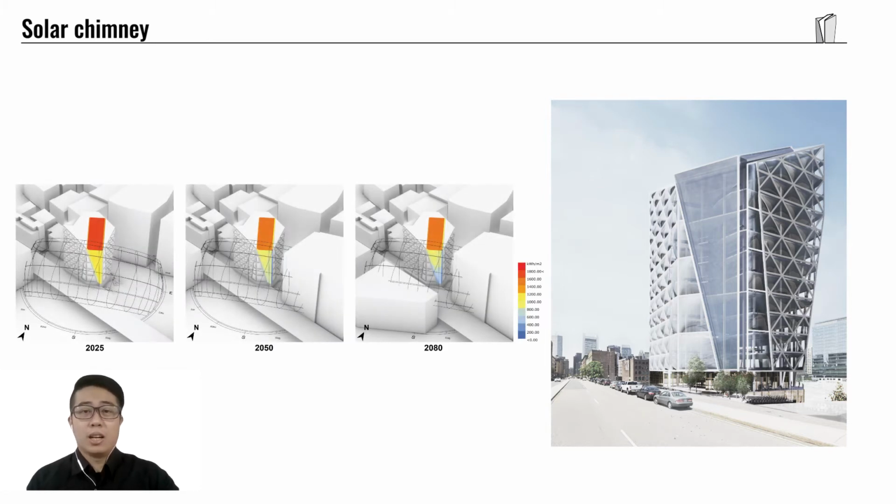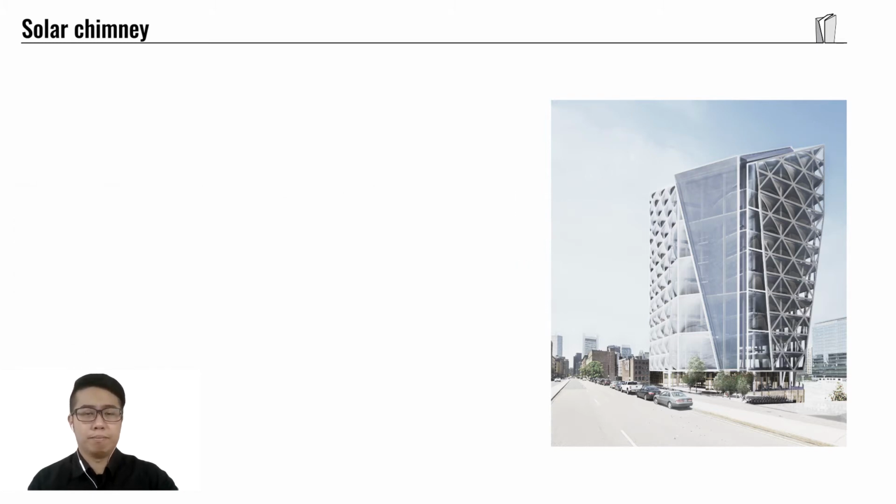The solar chimney is optimally positioned on the southern corner of the building and runs along the 30-degree slope roof. Just like for the photovoltaic roof, this location and orientation allows the chimney to receive the highest amount of solar radiation, which will generate the greatest stack effect.